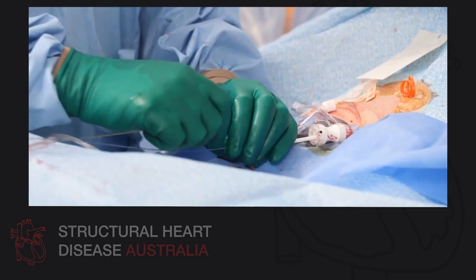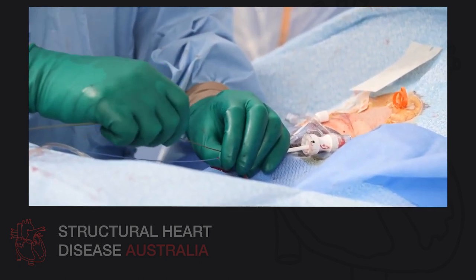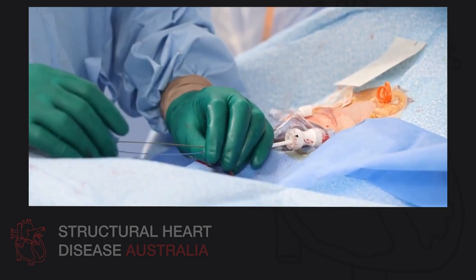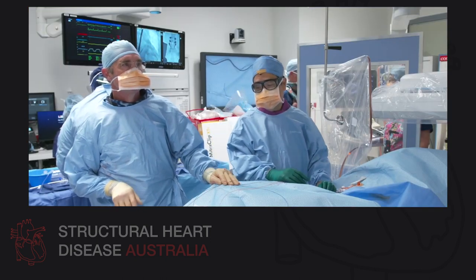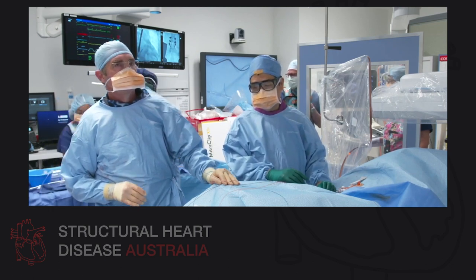This allows us to introduce a 5 French pigtail catheter into the left atrium. The reason for this catheter is to allow us to monitor left atrial pressures during the mitral clip procedure. Currently, this Gen 3 mitral clip system does not allow for monitoring left atrial pressures during the procedure.